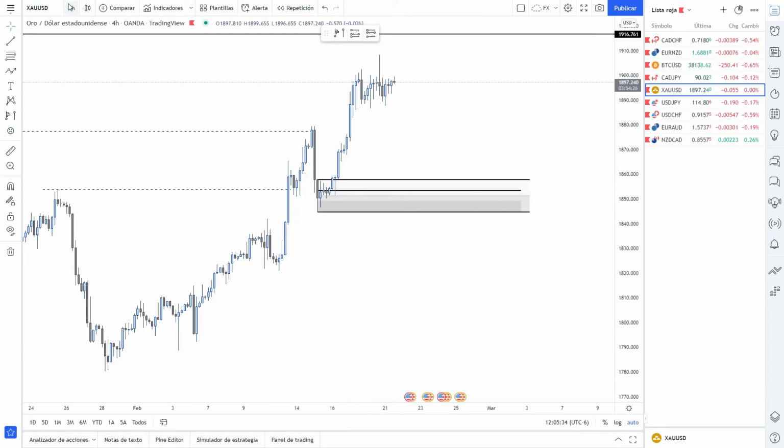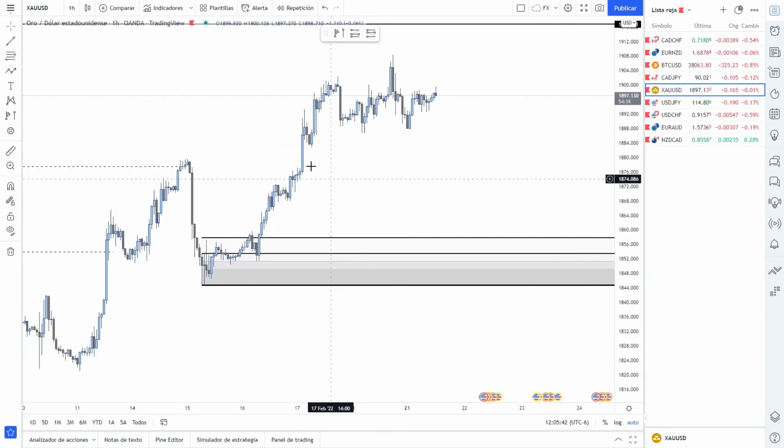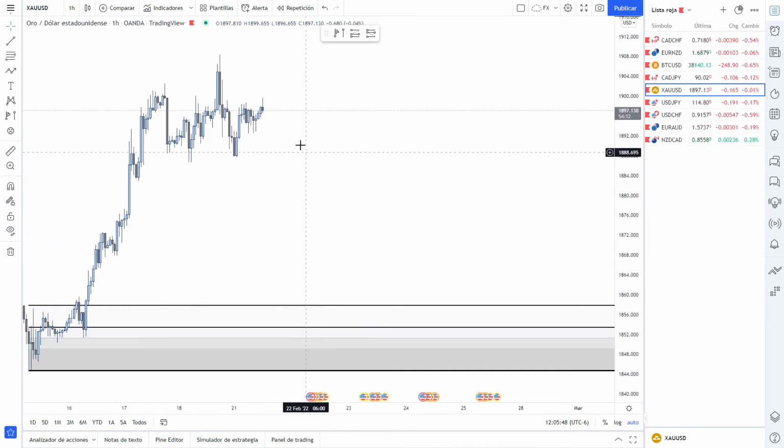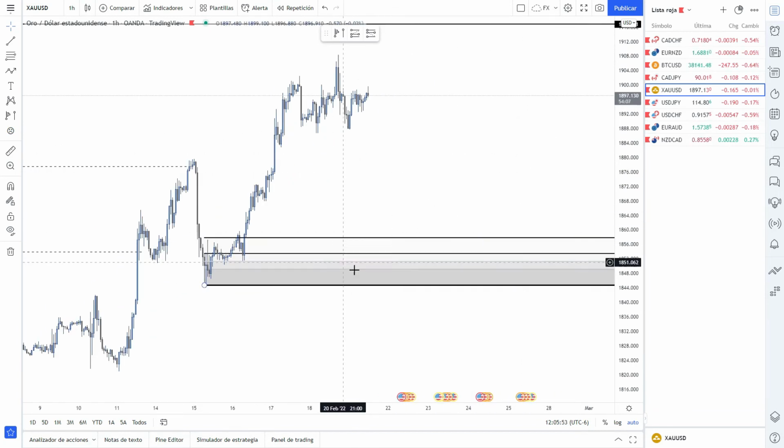So I'm looking for a buy position in the 1-hour time frame. We have this candle, this nested demand level in the area. The market has created some inefficiencies here, some imbalances. So I'll be waiting for the price to fill those inefficiencies and then look for buy positions right here.